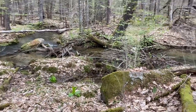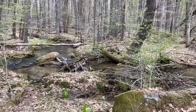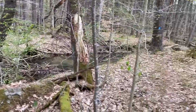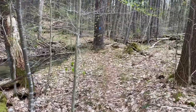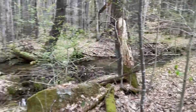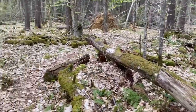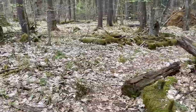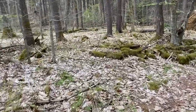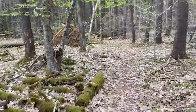Okay, this watershed is called Beaver Run, and it is one really nice creek. In fact, this whole section so far has been really nice. So I'm like halfway to my intended campsite already. So I don't know what I'm going to do.